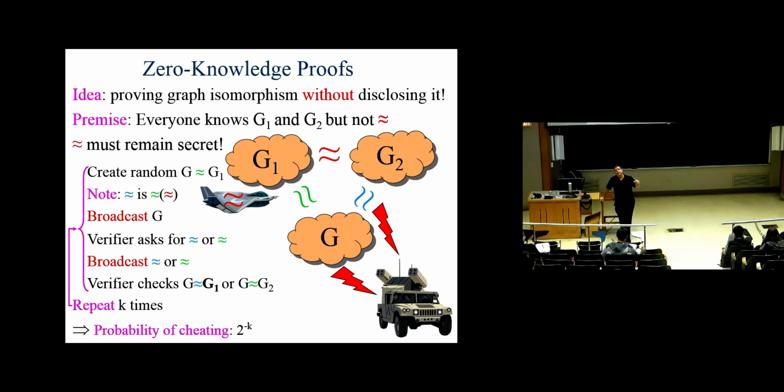And that can happen very quickly because there's nothing here that's computationally intensive. It's all pretty straightforward computations, checking isomorphisms. I guess another isomorphism is linear time, right?